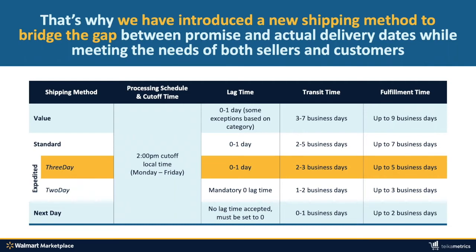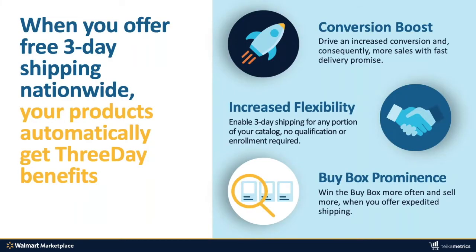And really that 2-day promise has, in a lot of ways, become important across the industry. What we're encouraging you to do is, if you can't do 2-day, don't feel like you can't participate at all. What's important for you to understand is that you can participate in 3-day and still see a lot of the benefits that sellers get for 2-day, but have a little bit more flexibility. And so what are those benefits?